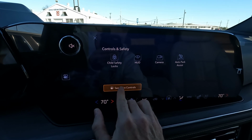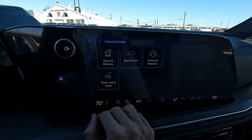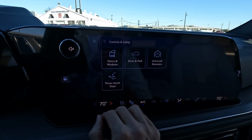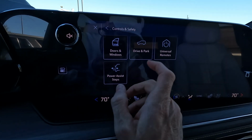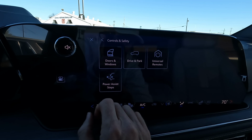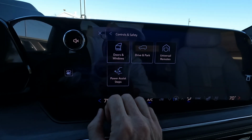And then you can actually see more controls right here. You have everything for your doors and windows right there. If you want to do that from here, your universal remotes will be set right there. Drive and park, and then power assist steps.